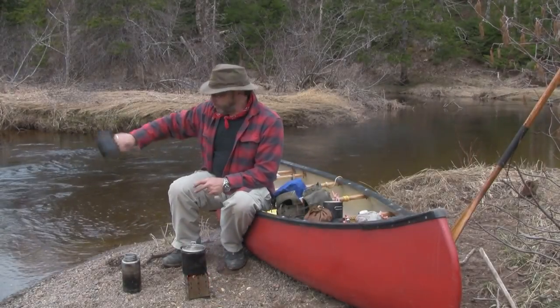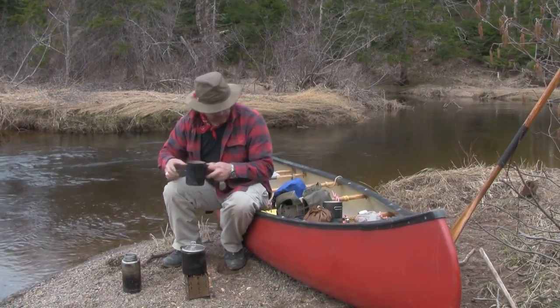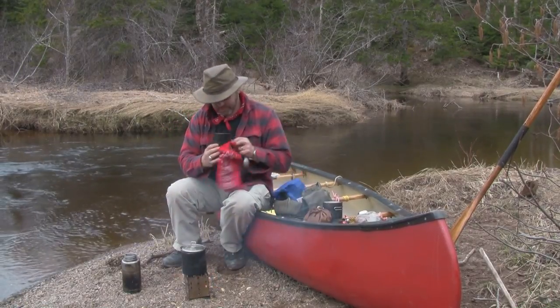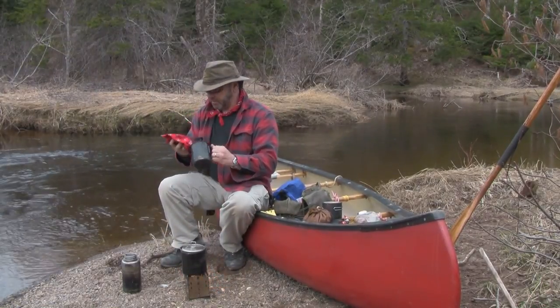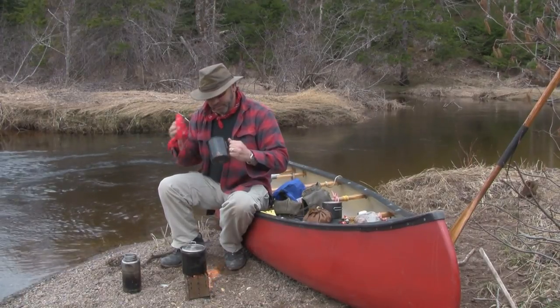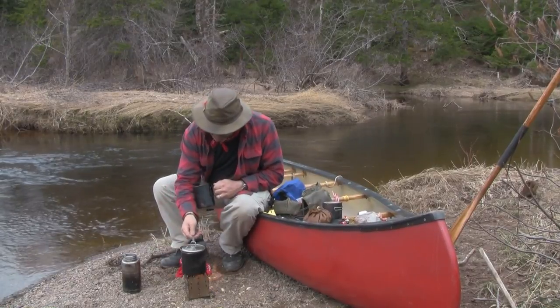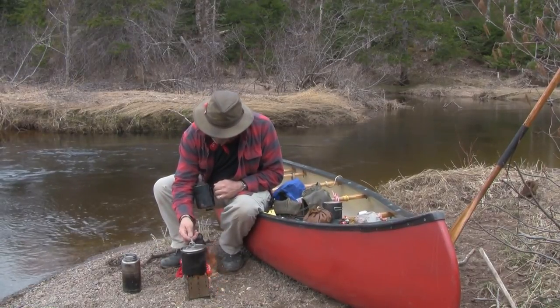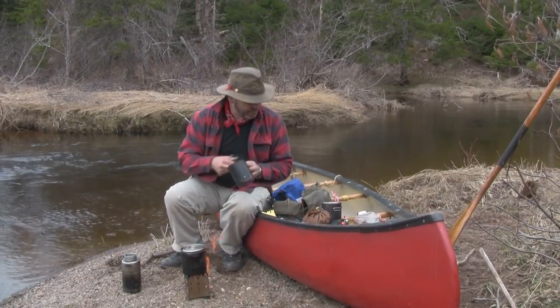I think we've come to a boil here. Eesh. I wonder if I even cleaned this last time. Oh yeah, it's just soot from the bottle. All right, yes, sir, we have achieved a rolling boil.